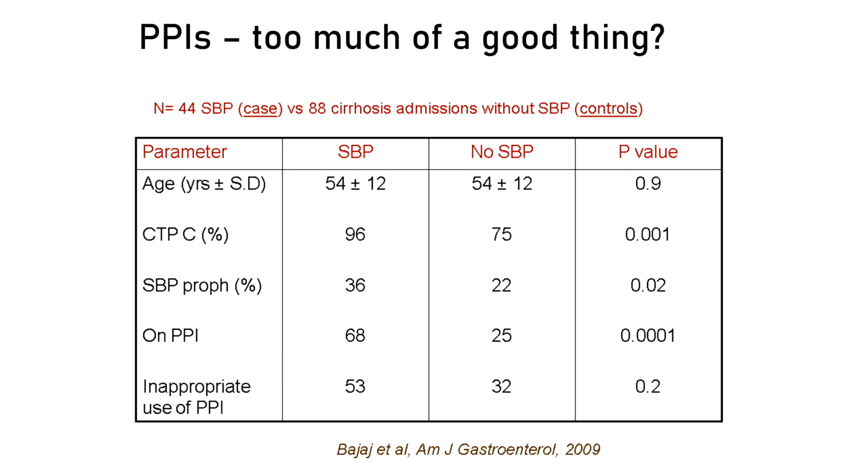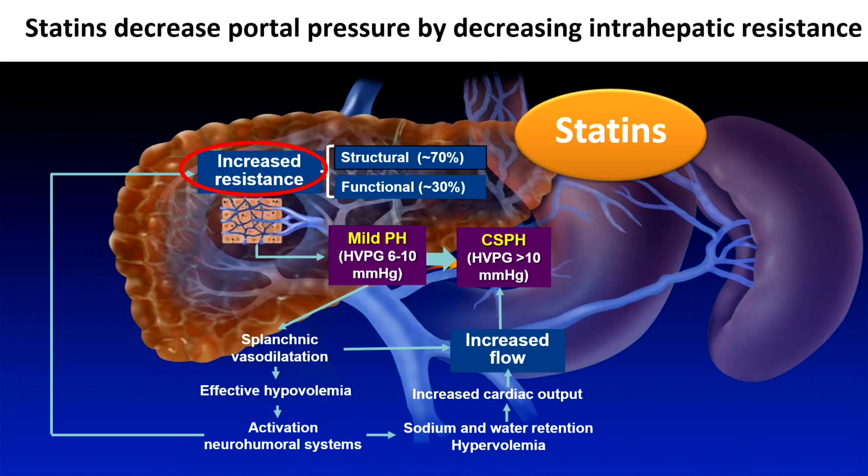And maybe this data, in fact, has suggested, and I think it's been shown again, that maybe sometimes PPIs, particularly in patients with advanced liver disease, Child-Pugh disease, is too much of a good thing, and their risks of SBP may actually be elevated. So stop the PPI if there's no clear indication in patients with advanced disease.